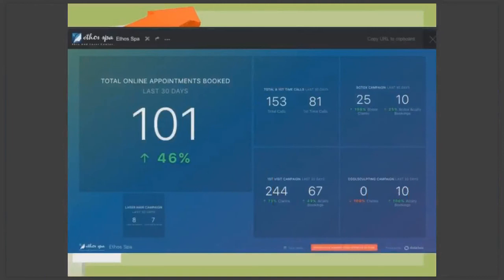And these are some of the dashboards that they'll typically see, which is, hey, how many total online appointments were booked in the last 30 days? How many total phone calls did I get from the ads? How many booked Botox claims did I get? How many first-time visits did I get? How many CoolSculpting campaigns did I get? So again, you can see there are different variants.